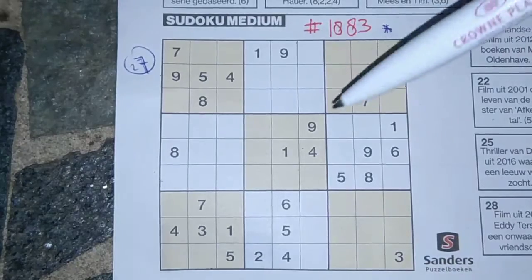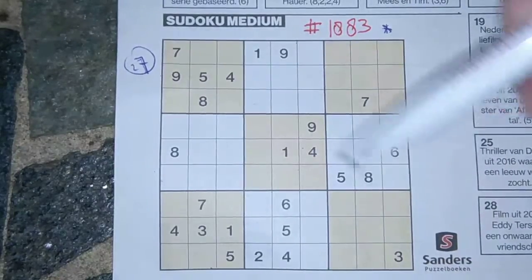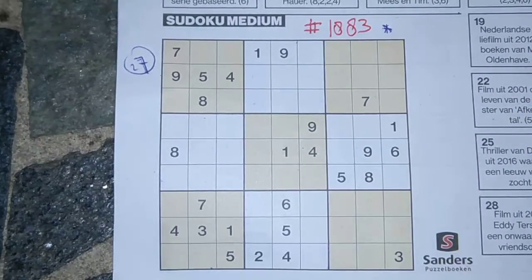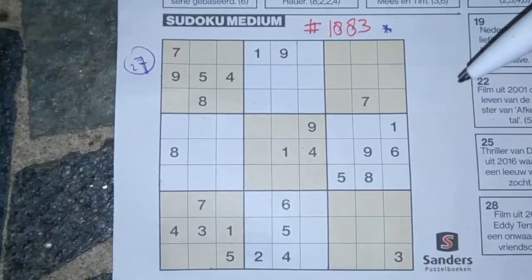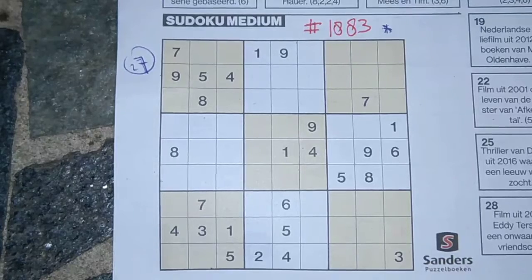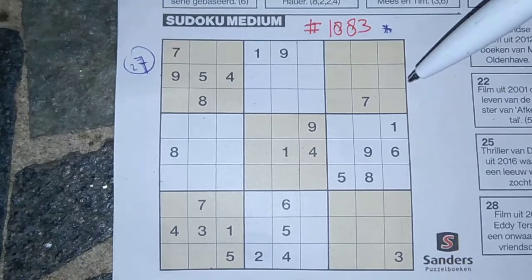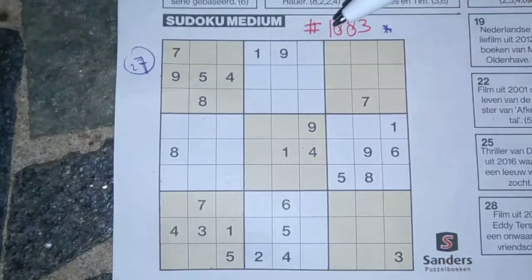Which number can I pick? How about the number? Let me see. Which number? In this big square, we have 4 missing numbers.